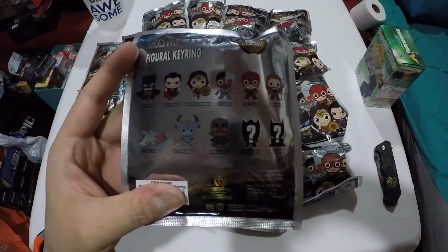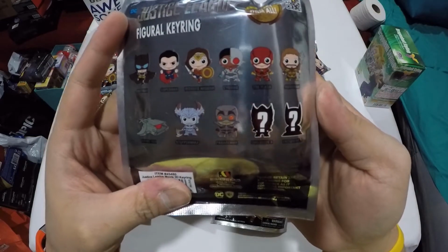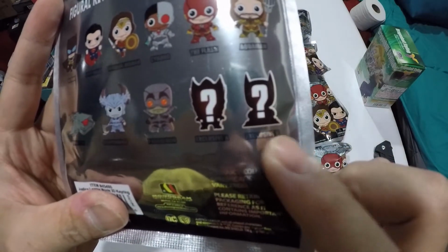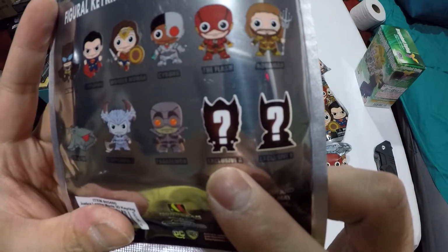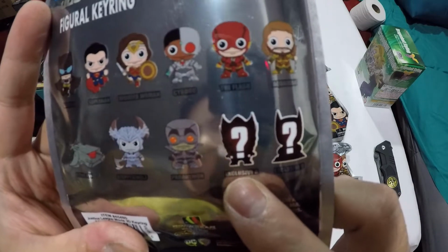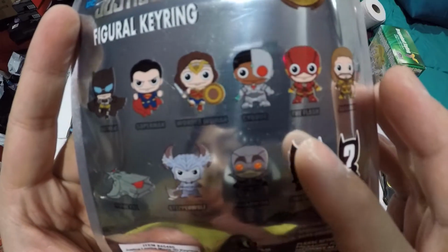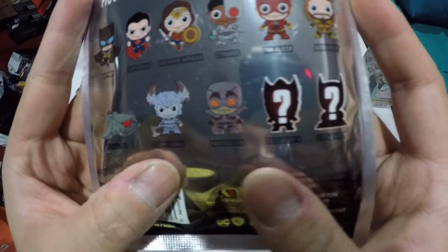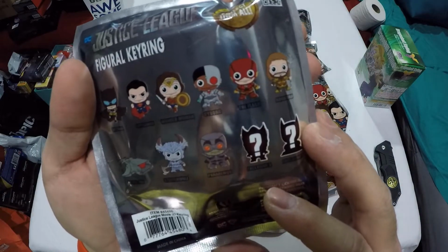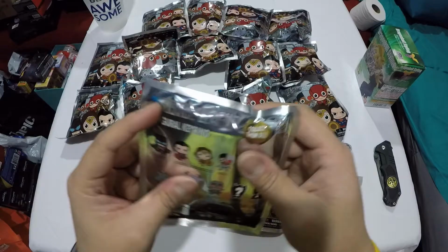So I'm gonna, I don't know how you get that glare out. Okay, so we got these guys. And they do have Chase or exclusives on here. Not sure who does that. Looks like a Batman for sure. And that be an Aquaman, or can that be Steppenwolf? We're about to find out. But yeah, that's cool. So we can have Batman, Superman, Wonder Woman, Cyborg, The Flash, Aquaman, Steppenwolf, and a Flying Fox, which I think this one is, because this one's really flat. We can have a Parademon and two exclusives. So let's go ahead and get this started. Justice League movie 3D keyring. And really in this mystery kind of mood.